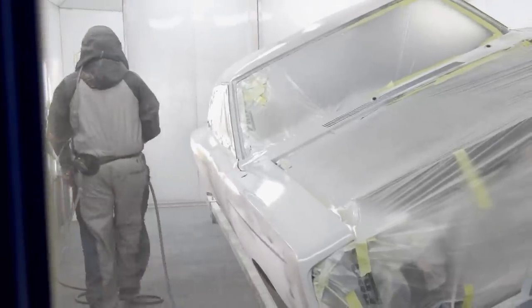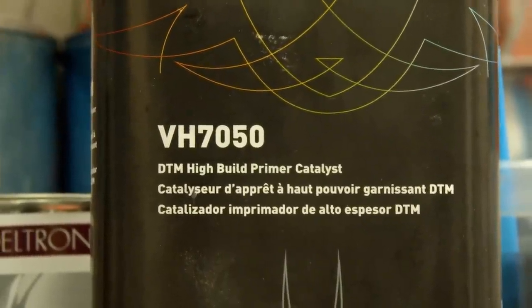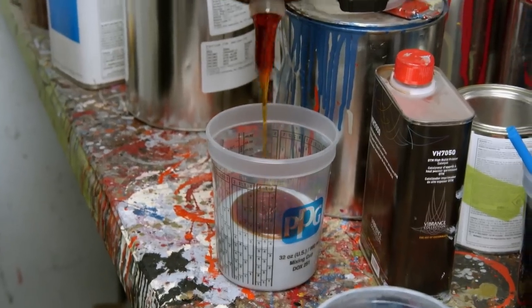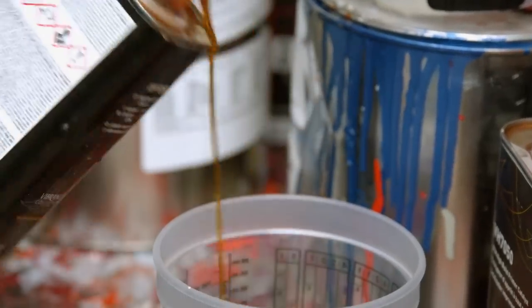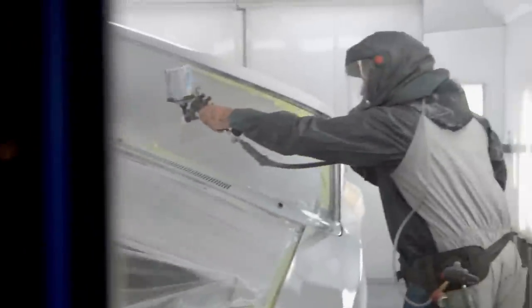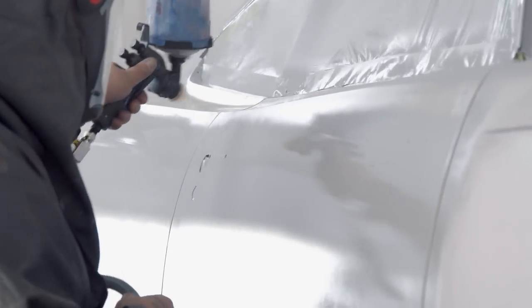So after we get the first prime done, it takes a week or two for that primer to dry. At that point, set outside, we'll bring another car in, work on it, and then when that 2 weeks is up, we'll grab that car, bring it back in. We use the VP7050 as our primer. It's thick, it's like honey coming out, and it does a remarkable job. So then we'll get the whole car blocked, do our second prime, and sometimes we're good to go after the second prime, but most times, we'll do it a third time just to be safe.